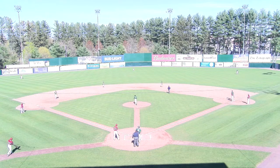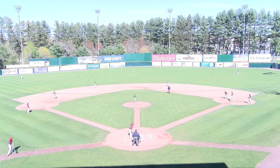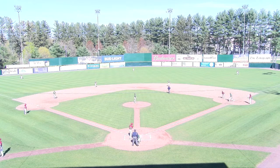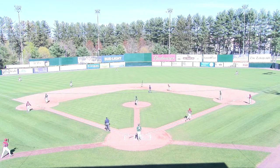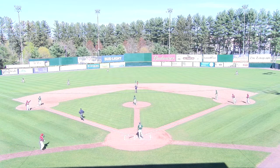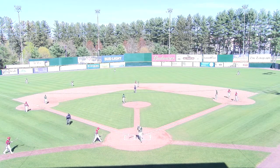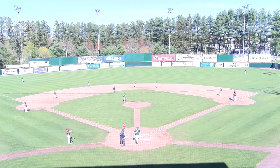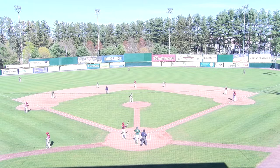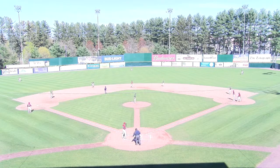Strike one. Third batter for Portsmouth is Zingarello, number 21. There's a fly ball to left field for a base hit in front of Alex Lamelot. Men on first and second, one out for Portsmouth. Number 4 batter is Minkler, number 27 for Portsmouth.